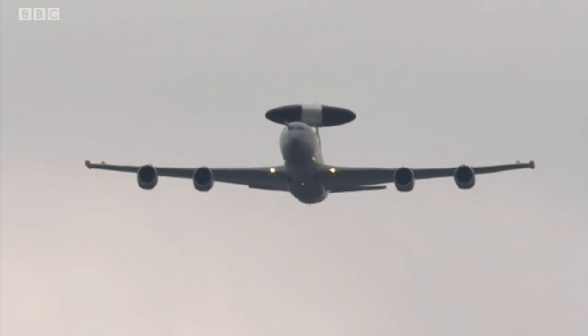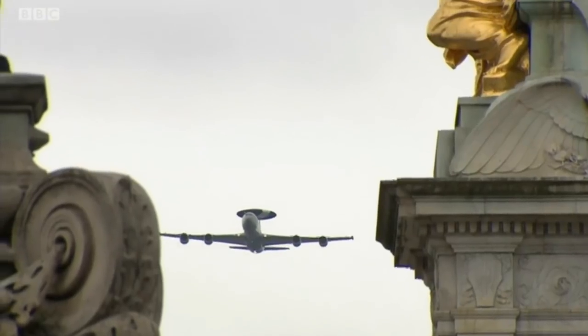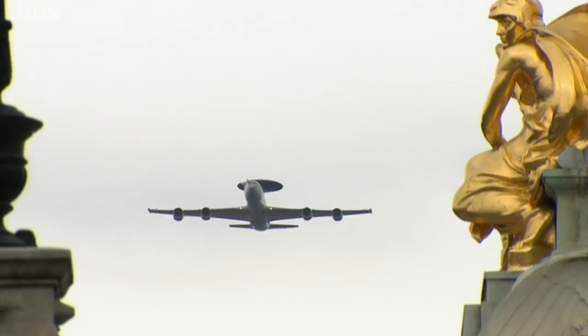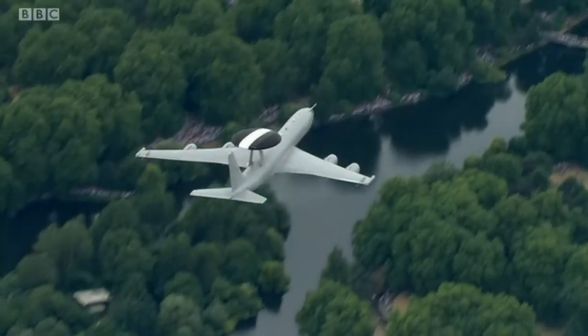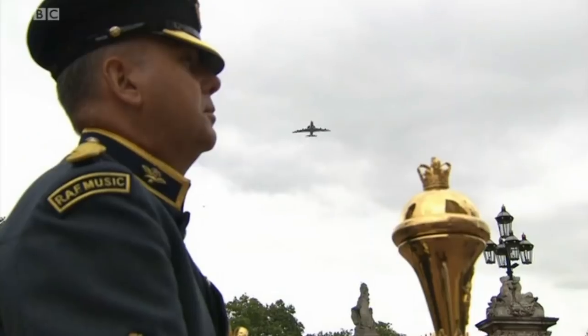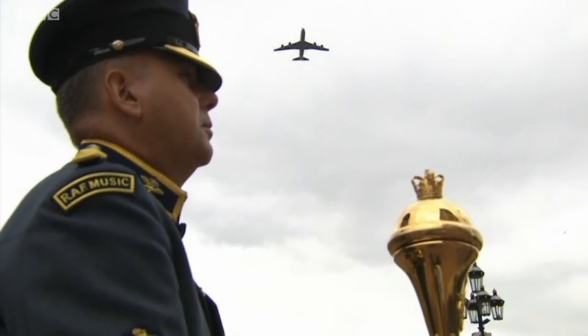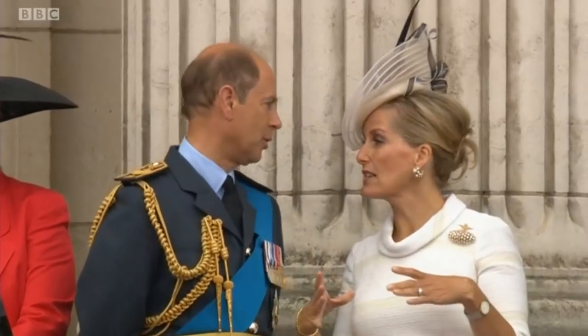And this easily recognizable by the radar on its roof. Behind the Rivet Joint is the AWACS E3D. That's the Airborne Warning and Control System. The E3D Sentry is an airborne early warning aircraft with command and control capacity too. And over it goes.